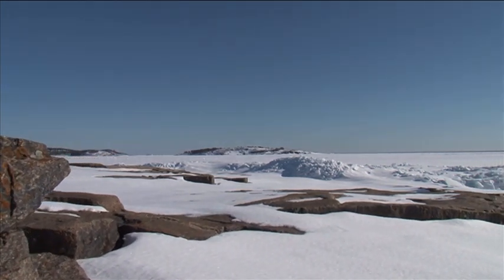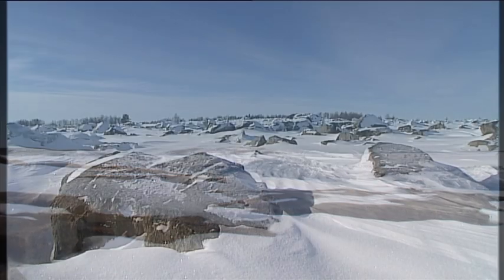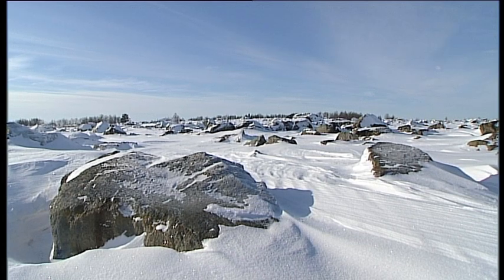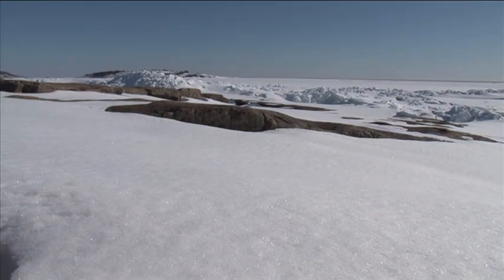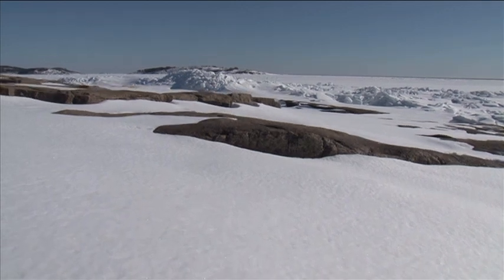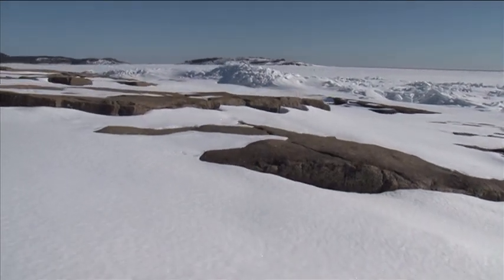There may be 14 meters left, or perhaps 50, or even 250. If the uplift continues at the current rate, 8 millimeters per year, Sweden and Finland may be joined by dry land in just over 2,000 years.